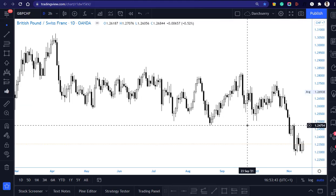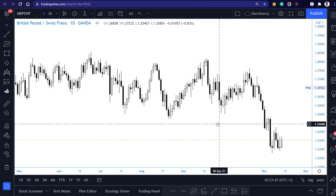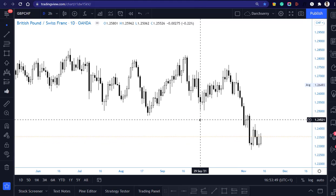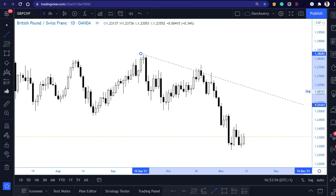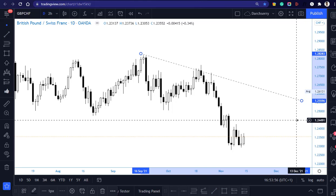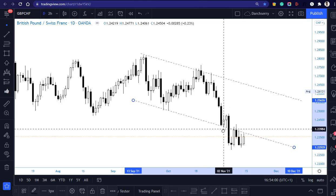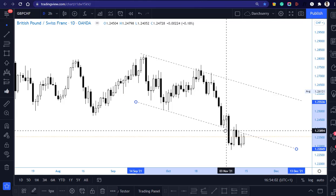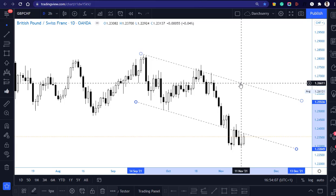However, if we go to our daily chart, you will agree with me that this is a downtrend. Why is that? We're having a lower high, which also comes with a breakdown of this level to the downside.